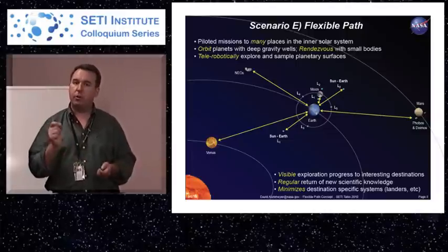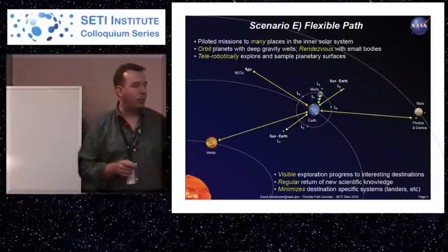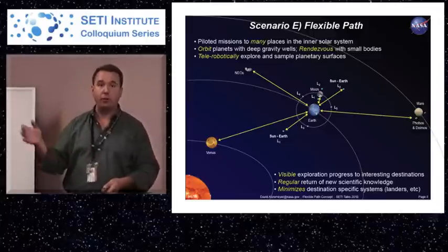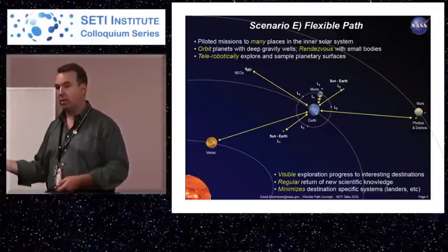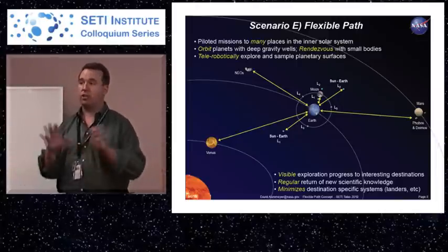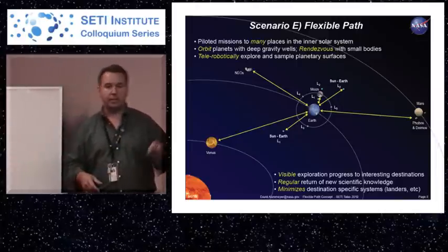Again, we're looking for a general capability. We were minimizing what we call destination-specific systems. We weren't looking for a lunar lander that only landed on the moon and didn't land on Mars and couldn't rendezvous with asteroids. We weren't looking for that. We were looking for general capability. Next slide, please.